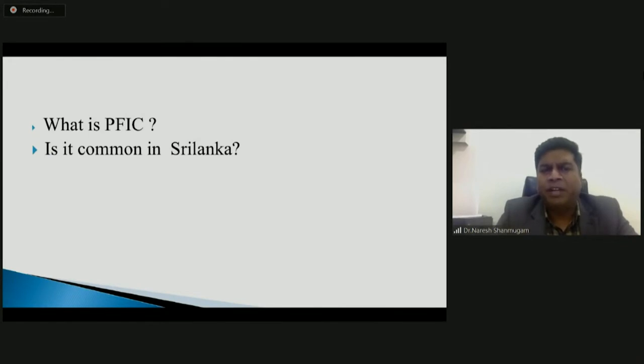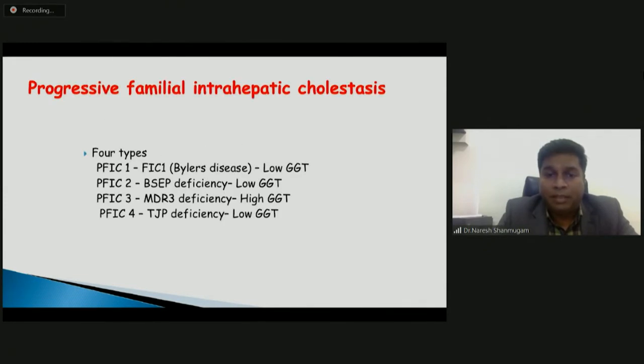And it's specific for a condition called progressive familial intrahepatic cholestasis. Is this condition common in Sri Lanka? Yes, in the southern part of India and Sri Lanka, we see this condition quite commonly. And I think at present there are 6 types that have been described. The first 4 types: PFIC1 with low gamma GT, PFIC2 the BSEP deficiency, low gamma GT. These first 2 types present during infancy and childhood. PFIC3 presents in slightly older children, and PFIC4 probably in toddlers.